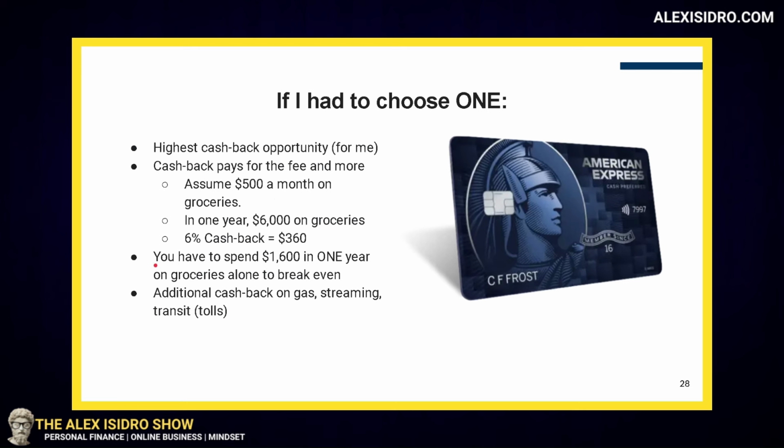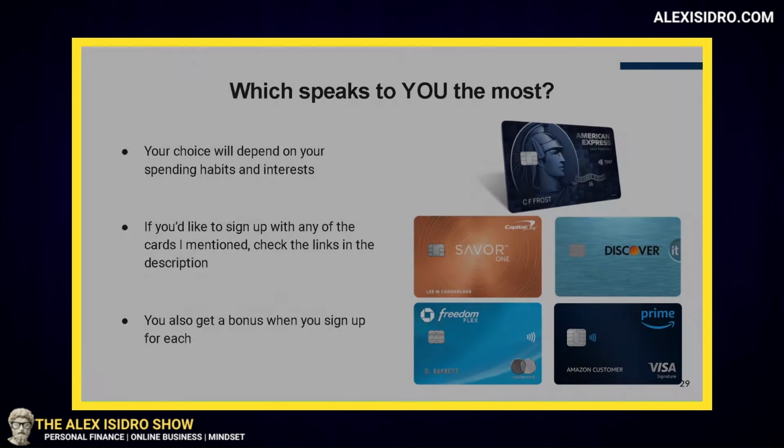Now, if you're worried about how much you have to spend a year just to break even and pay for the fee, then you have to spend $1,600 in 1 year on groceries alone. That's not even taking into account all the benefits that you get on gas, streaming, transit. That's just groceries to break even. So at $1,600, you break even, and that essentially pays for itself. So I think it's honestly a no-brainer for me, and that's the reason why as soon as I saw it and read about it, and also all the reviews, I was thinking I must get this credit card.